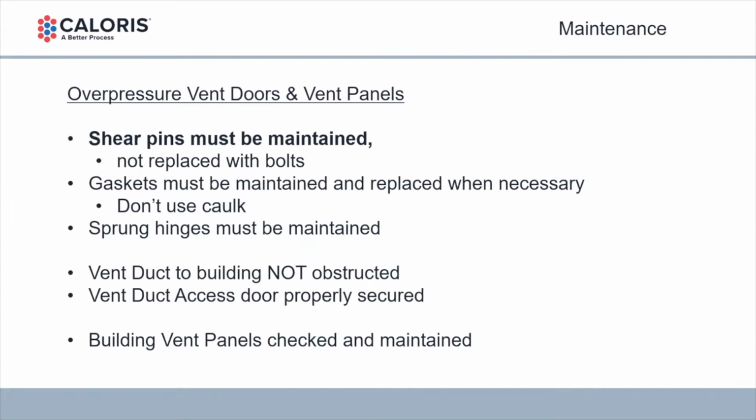If it's vent panels, those are meant to be replaced with some regularity as well, but do check those. There should be an inspection regime on them. Gaskets, whether it's doors or panels, gaskets must be maintained. They should be replaced when necessary. On the doors, don't use caulk. If you're getting some CIP leakage, you know, caulk is glue. Don't glue your safety doors shut. Sometimes the overpressure doors have sprung hinges. That's another item to be maintained if you have overpressure vent doors.